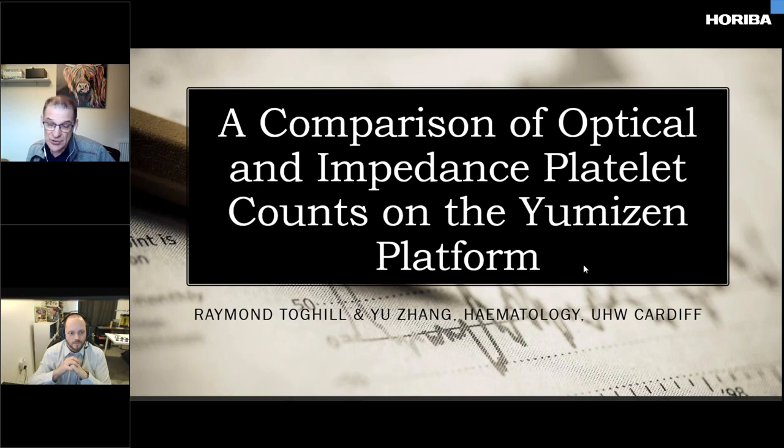HORIBA installed the first L-shaped track into UHW, into the main hospital in Cardiff, and in addition to that, we installed 2 additional analyzers into the sister site at Llandough, and since then we've installed a further 2 analyzers, one in the Velindre Cancer Centre and the other one in the day unit in UHW. So they've got the full system in Cardiff and use it very proactively.